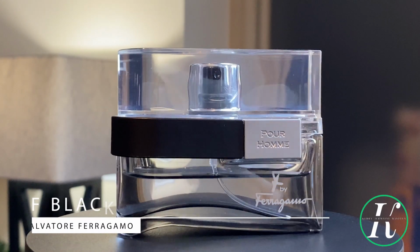Is it a date fragrance? No, but it does smell good. You will get compliments. I just wouldn't wear this on a date. It's fresh, it's spicy. It just has a different type of vibe to it, but I do like it and I love to throw it in my monthly rotation. From the house of Salvatore Ferragamo, it's F Black.